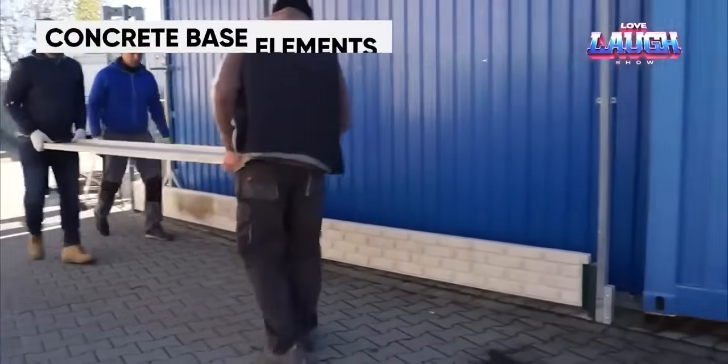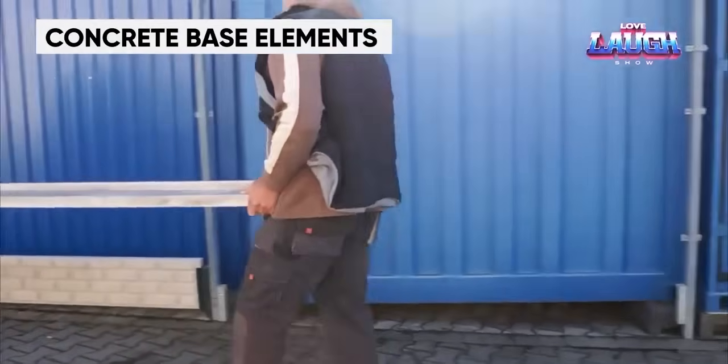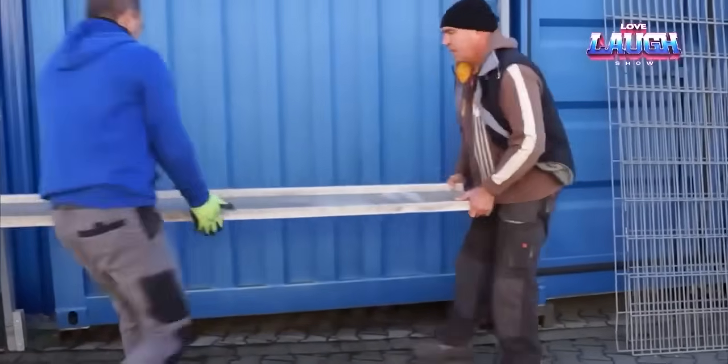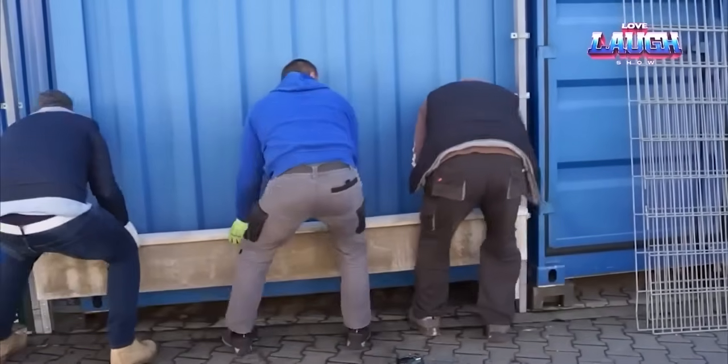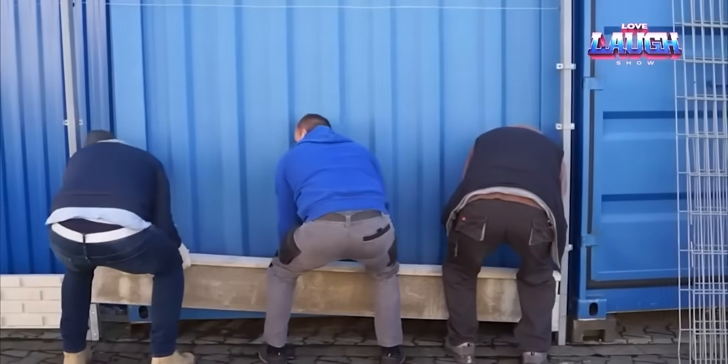In another area, the concrete basement elements are being installed. The typical length is 8 feet, but the result is a 2-in-1 solution that looks beautiful and provides additional protection.